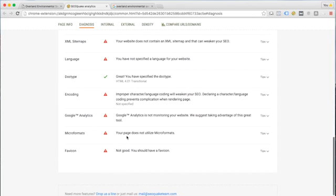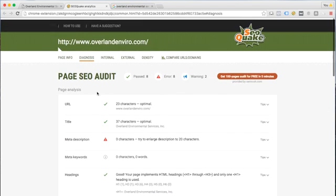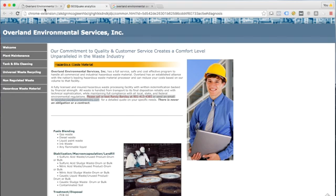It talks about some other things here, Google Analytics, microformats, favicon. You've got a number of things that are missing on your website, but seeing as though we're talking about building you a new one, we'll take care of all that stuff and make sure that all the important stuff is done right on the website to give you the best chance possible of having some good search engine rankings and things like that.